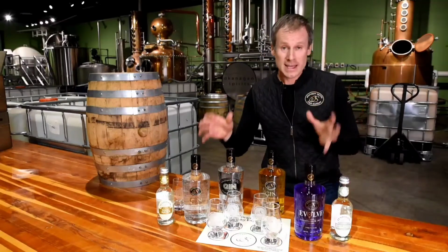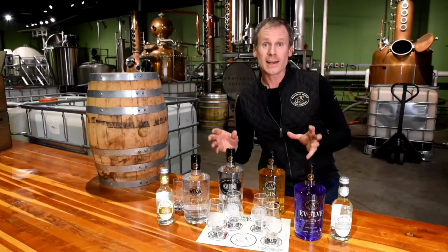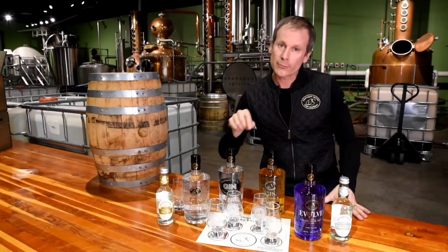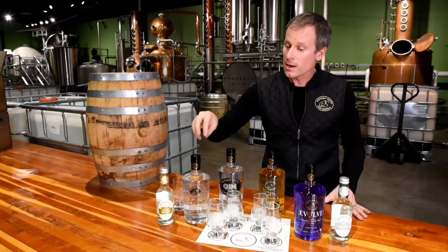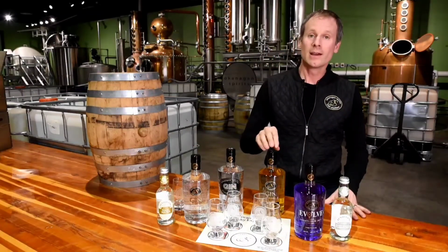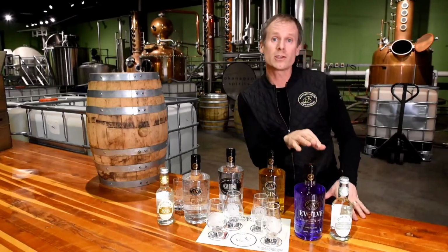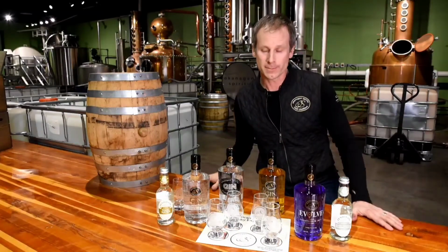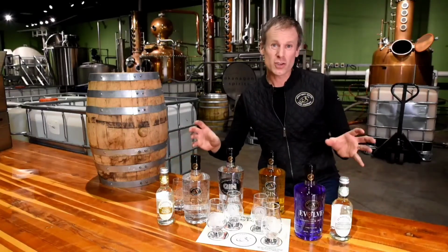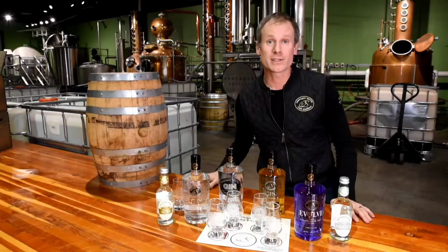This is a tasting kit that you can book online at okanaganspirits.com, where we ship you out four different styles of gin, from our Family Reserve gin, to our Essentials line grain gin, to our barrel-aged, and all the way to our color-changing Evolve gin. We also ship you two different types of tonic and soda so you can mix up the flavors afterwards.